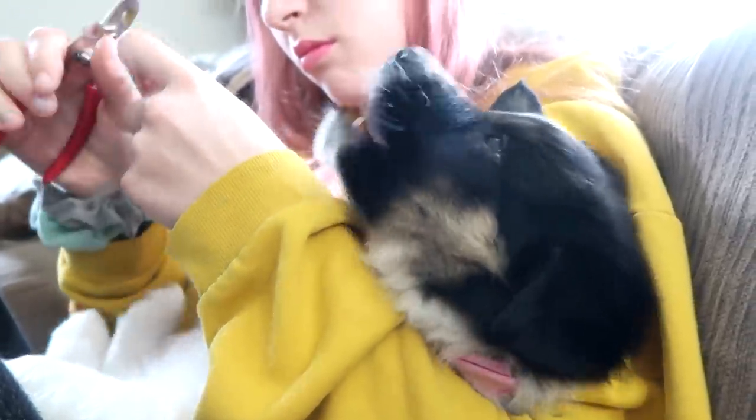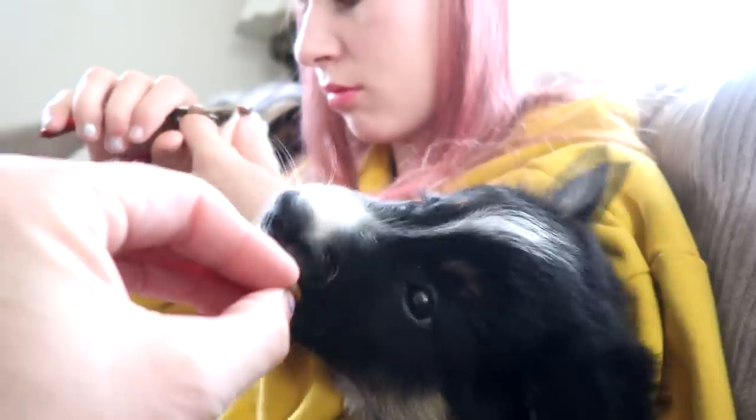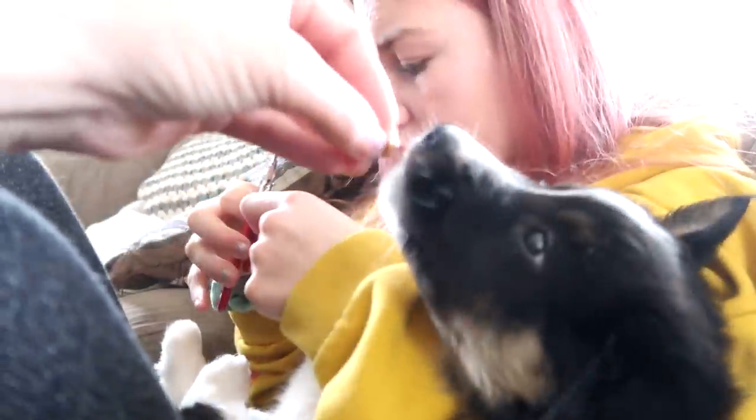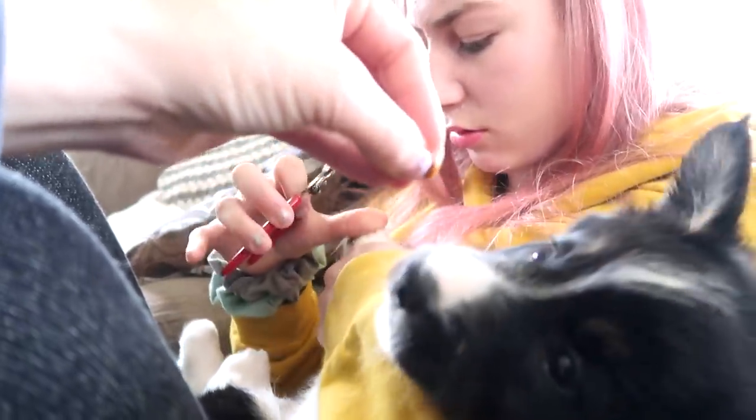So the goal is to make sure that we don't get any of the quick, so she never has a bad experience. Is this your first time ever cutting a dog's nails? No. I think it is. I've cut Macy's and Ruby's. Here you go.